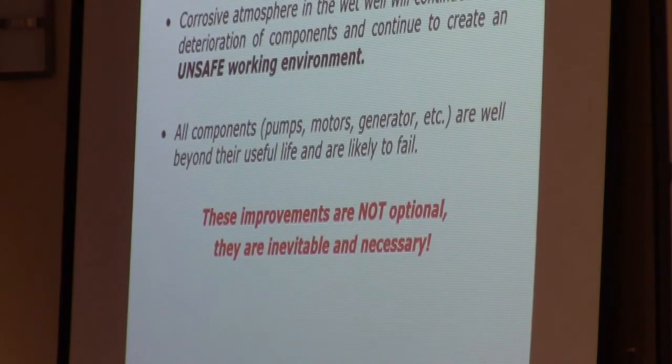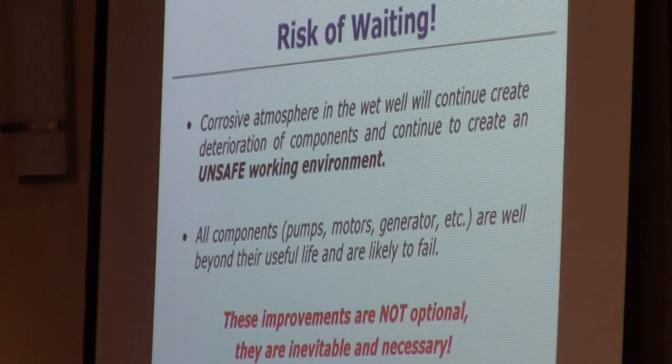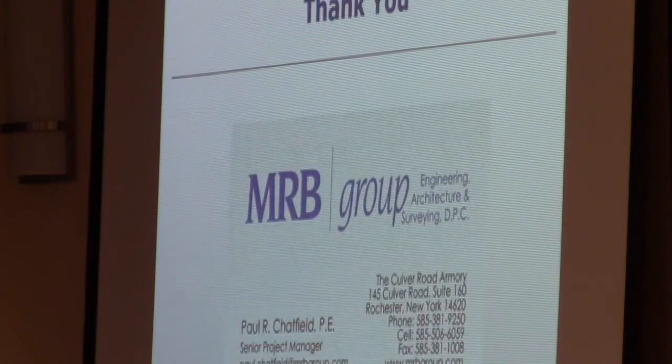The corrosive atmosphere is an unsafe working environment, and all components are well beyond their useful life. Certainly, these improvements are not considered optional, they're really inevitable and necessary. Okay, I'd like to open it up to questions or maybe final comments from Art.